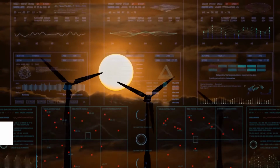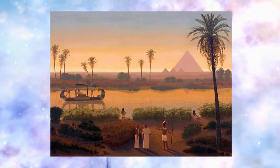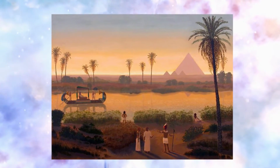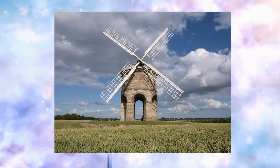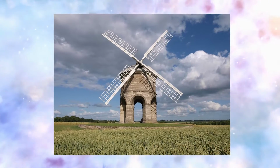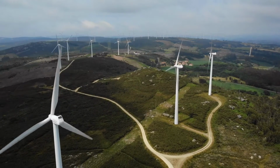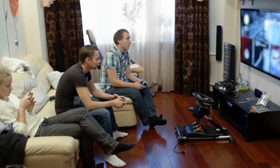Wind energy has been harnessed for millennia to generate mechanical power. Egyptians harnessed wind energy to drive boats along the Nile River as early as 5000 BC, while windmills were used by American colonists to grind grain, pump water, and cut wood at sawmills. Wind turbines are the modern equivalent of windmills, transforming wind kinetic energy into clean, sustainable electricity.